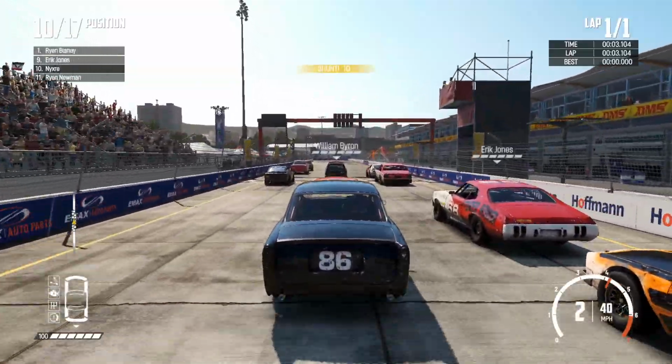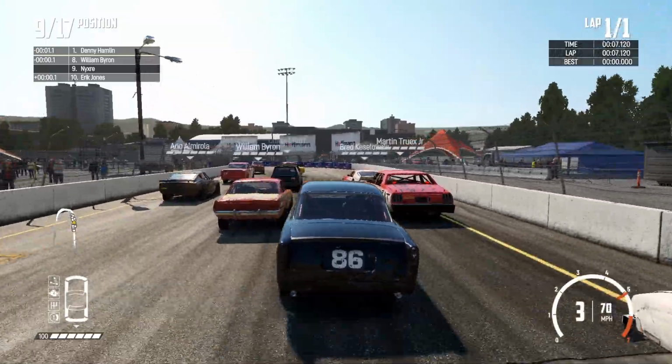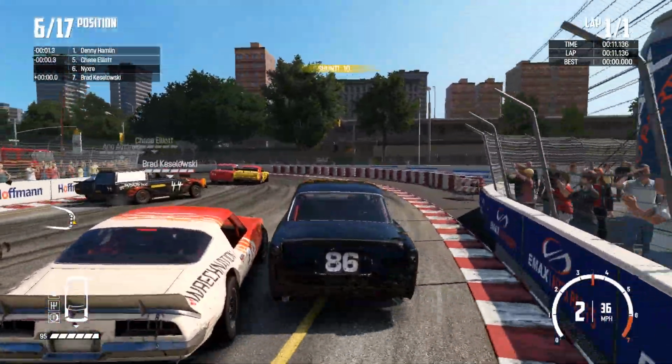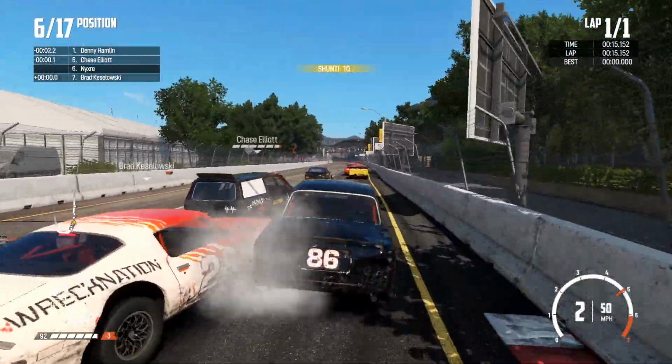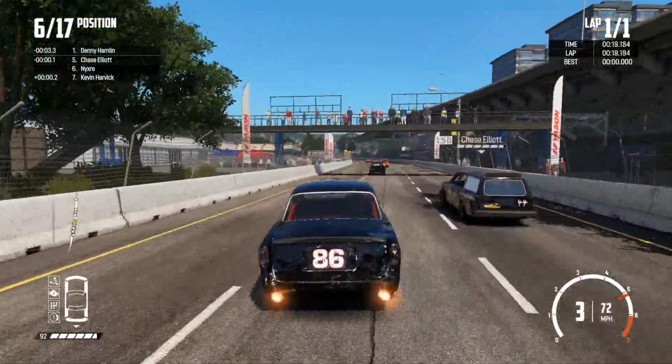I'm pretty sure this is actually the first time that we've started in the middle lane doing this particular reverse layout. We're going to try and cut to the outside, but unfortunately we're going to cut into our best friend Brad. And then immediately after, we're going to make contact with our good friend Chase Elliott, because like I said, it's kind of unavoidable at this point. We're basically guaranteed to make contact with every Hendrick car in every single race.